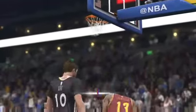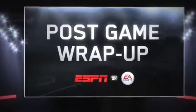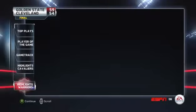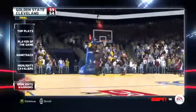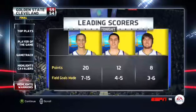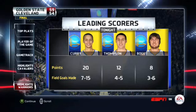Here we go, the EA Sports post-game wrap-up. The Warriors emerged victorious after a tight finish. They did it with blocks, and they did it with steals. More to the point, they did it with excellent defense. They committed to the grind and got rewarded as a result.